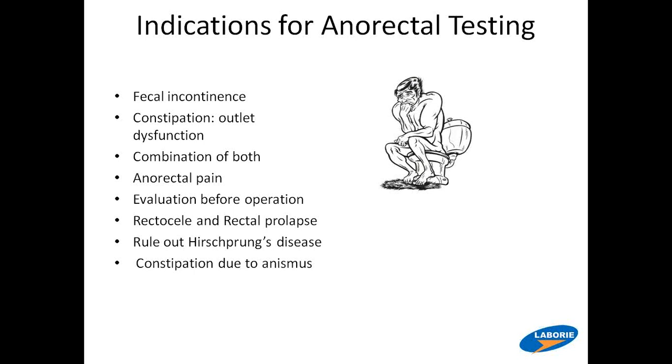testing does. So why do we do anorectal testing? Where is it going to help you figure out what to do for the patient when everything else hasn't? And maybe they've had a colonoscopy and they've had a physical exam and they've had a BE maybe, but nothing is really sorting things out for you. Well, in some places it's going to help is fecal incontinence, okay? Constipation, that sounds like outlet dysfunction, where the patient says, it's right there, and I sit and nothing happens.